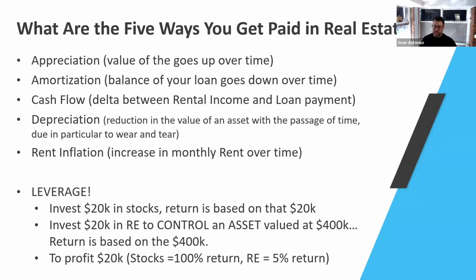And then leverage: understanding what leverage is and why investing in real estate uses the overall value of the underlying asset as what you're factoring your returns on. Okay, so for instance, and you guys know this because you're in real estate, but I like to say it, and I record a lot of reels about this stuff. If you take 20 grand and put it in stocks, the return is based on that 20 grand. But say you take that same money, risking the exact same amount, and you put it in real estate, but you're controlling a $400,000 asset. The return is based on your $400,000. So you invested the same amount of money in both.